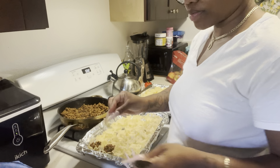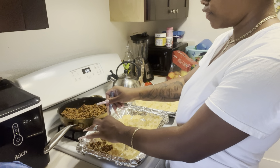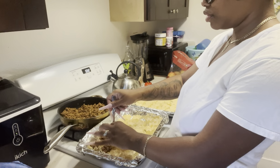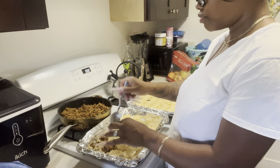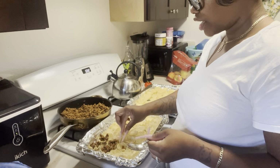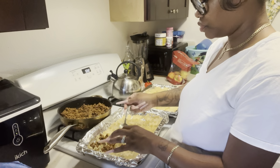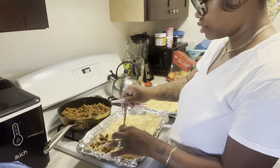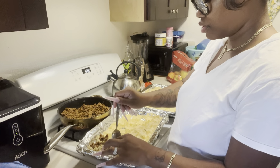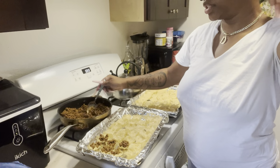Hold on, there was an extra chip right there. Now we're just filling in the little scoops. I'm trying to make sure mine look cute because with my presentation, I be so hungry, I don't even care about presentation, but since I'm doing it with y'all, I care. This part is very time consuming.